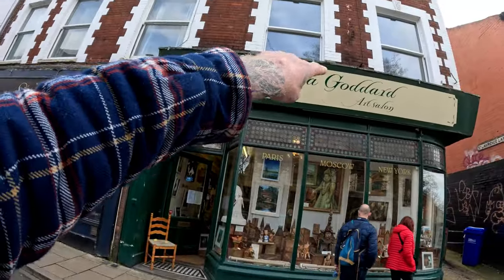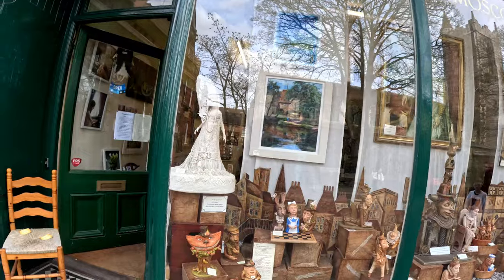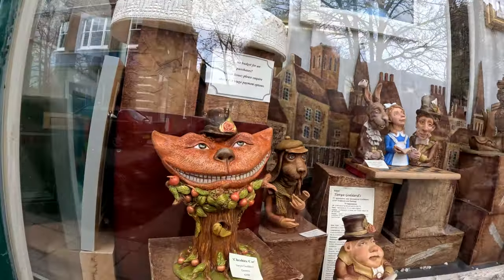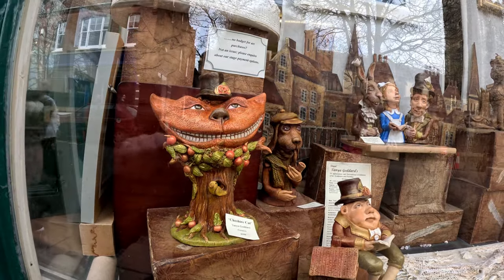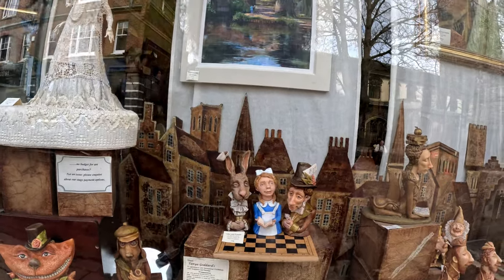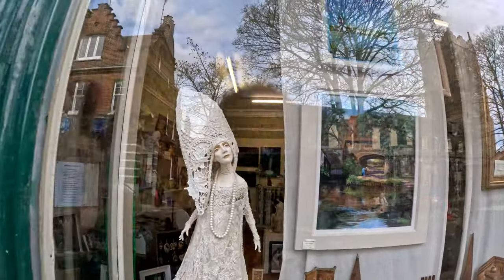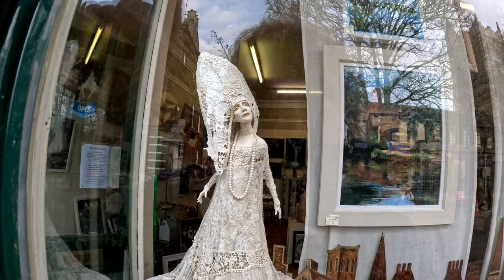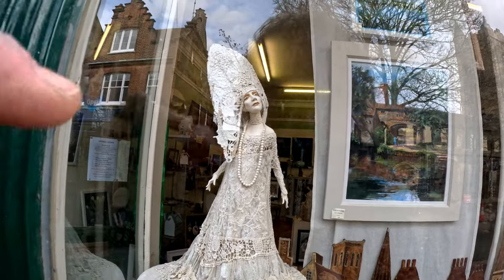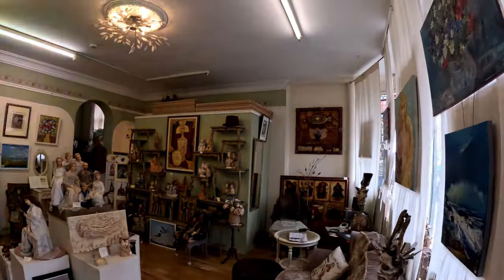I know a lot of people that do Ramadan, but today I am right outside Tanya Goddard Art Studio, who is a friend of mine. If you know how much I like the Cheshire Cat, Tanya is a sculptress who makes wonderful Alice in Wonderland sculptures, along with her amazing Snow Queen Russian sculptures as well. This has been done in a very fine white clay. I can't tell you what it is because I've forgotten, but this is Tanya's studio, her shop, her gallery. And I am going in.